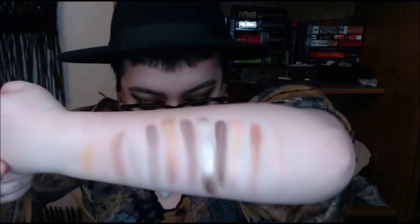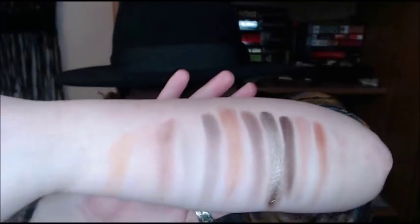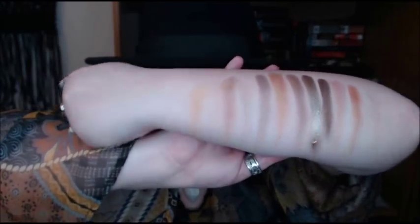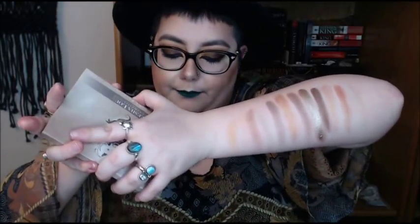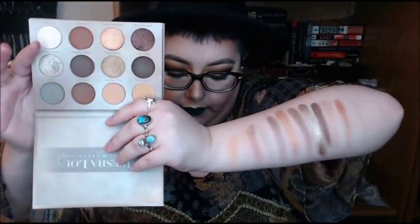I'm also not going to be exaggerating any swatches. You guys know that. I pretty much just swirl and swipe. Okay, maybe I should have done row by row, but I did want to do all of it, so I had to use my entire arm here. So like I said, performance-wise, this I feel like is the poorest performing palette of the trio.